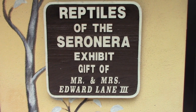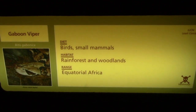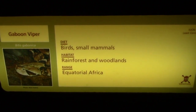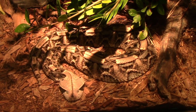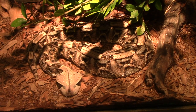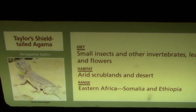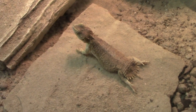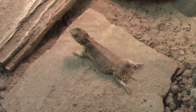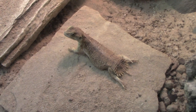Alright, reptiles of the Sonora. Got a little reptile house here with fantastic air conditioning. Anyway, this is a Gaboon viper. And it's this fantastically colored snake. Got his head all flattened down. There's a Taylor's shield-tailed agama. Now this thing is so cute looking. Itty bitty little tail on the back. Looks like he's kind of wearing a skirt with his tail sticking out.